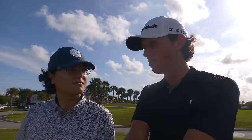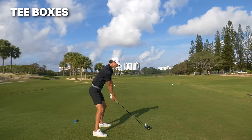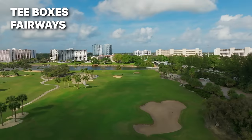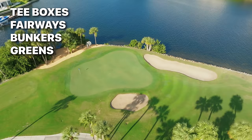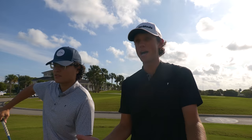First tee shot here, $5,000 membership. Now, there is a beautiful clubhouse behind us, but today I really wanna focus on the golf course itself. The quality of the tee boxes, quality of the fairways, the bunkers, the greens, because I feel like the course we're going to next is gonna be unbelievable. Yeah. For the $500,000 membership. I mean, it's mind-blowing. You guys gotta stick around for that one.